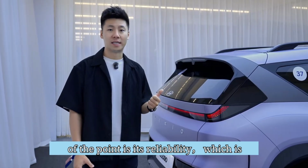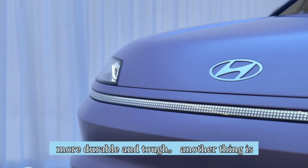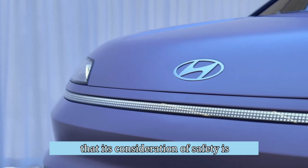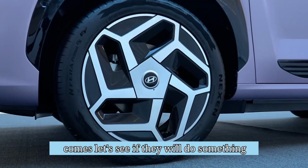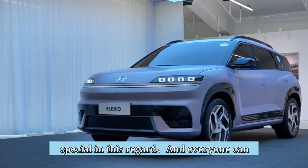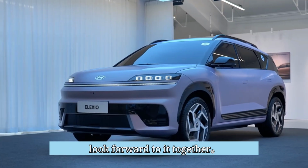One of the points is its reliability, which is more durable and tough. Another thing is that its consideration of safety is actually more rigorous. So when the time comes, let's see if they will do something special in this regard, and everyone can look forward to it together.